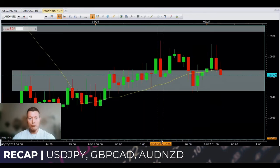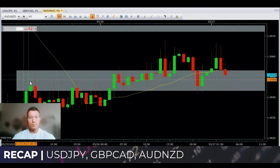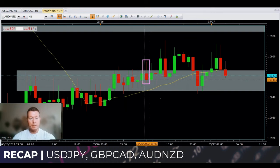This one was a little frustrating, guys, to be quite honest. Let me zoom in here. Price came up to our grey zone. By the time I had woken up, it was this candle that was of interest to me. Price had come up and we got this large bearish engulfing candlestick pattern. I entered on the close of this candle and put my stop above here. And as you can see, guys, I got taken out. 100% of my trade got taken out.